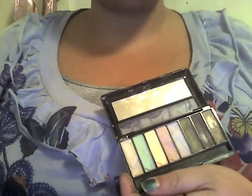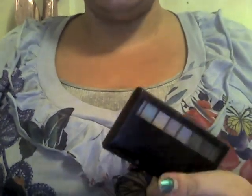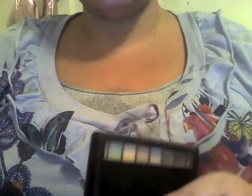I don't use them. But like I said, 8 full-size shadows, really comparable to the quality and the color choices that Urban Decay has. So if you're a fan of Urban Decay shadows and their great formulation, seriously consider trying Avon, because this costs $7.90. You can buy it right online if you don't know anyone who sells Avon. There's 3 different sets, and for $8, $1 a shadow, how much do you have to lose here?